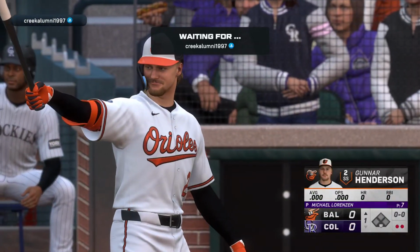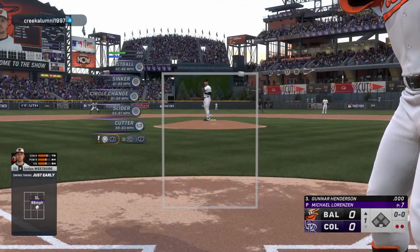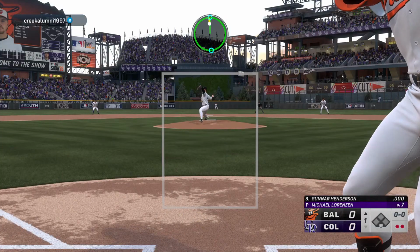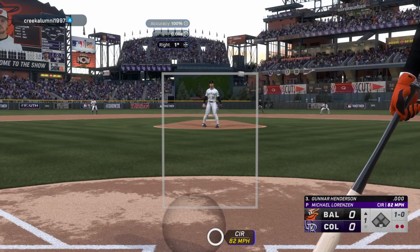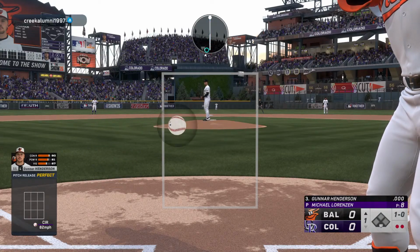So digging in, Gunnar Henderson. Have to say, he's one of the most impressive young players I've seen in recent years. Well, no question about it. His future is very bright. The city, the organization, both are excited about him. He has a lot to look forward to.